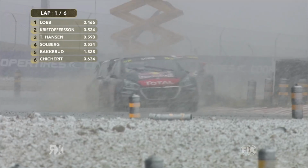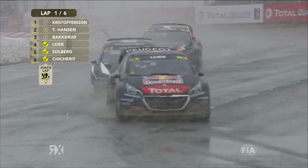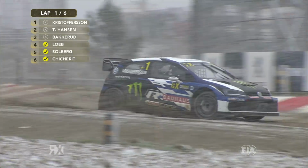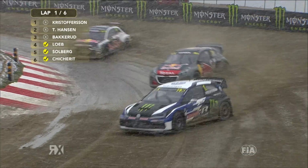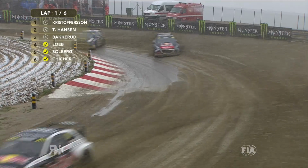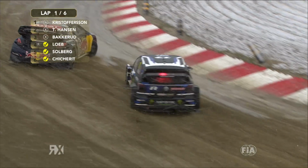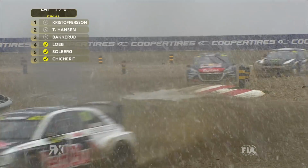And somehow from that lot, it's Hansen who comes out in the lead of the 3 who've gone into the Joker lap, and it's Loeb who leads on the standard lap, and Solberg had gone with Loeb, so it was Kristoffersson in the Joker. Apologies, we just could not see in the snow. No, but a little bit of contact obviously from Loeb with Solberg in the Joker. Kristoffersson now past Hansen, so Kristoffersson leads from Hansen. Yeah, Kristoffersson is in the lead.